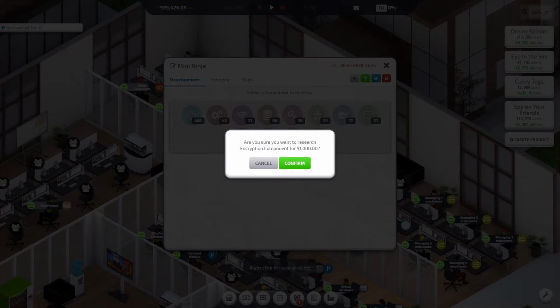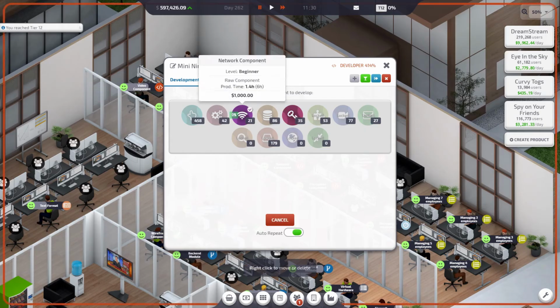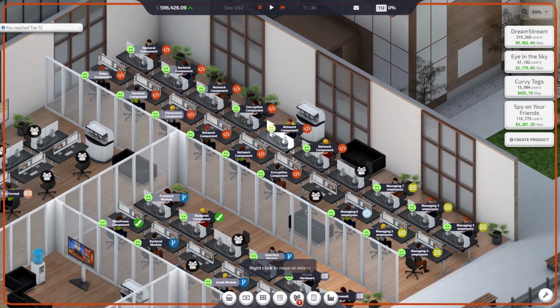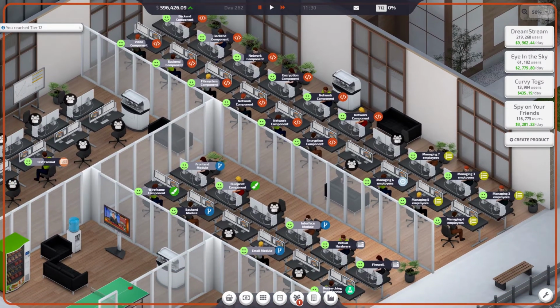Okay, need to train you to do some stuff. Do some of that. I train you to do some stuff. You can do some of that. Lots of network and encryption components being done at the moment. I'll have to change that later, but at the moment I just want to get everyone working on something. That is the main thing.